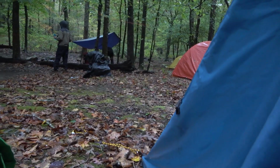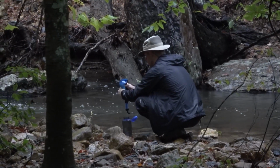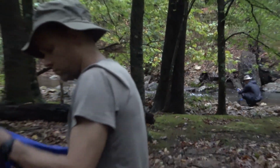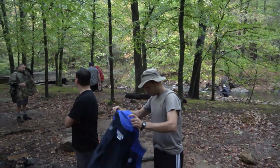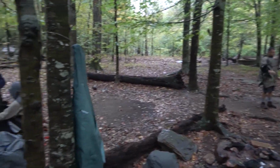It was still sprinkling, but we didn't have time to wait. Just get up, fill your water, and start getting ready. Figure we'd skip breakfast for now, get a couple miles into the trail, and then eat later. We had a hike to finish. Getting all packed up.